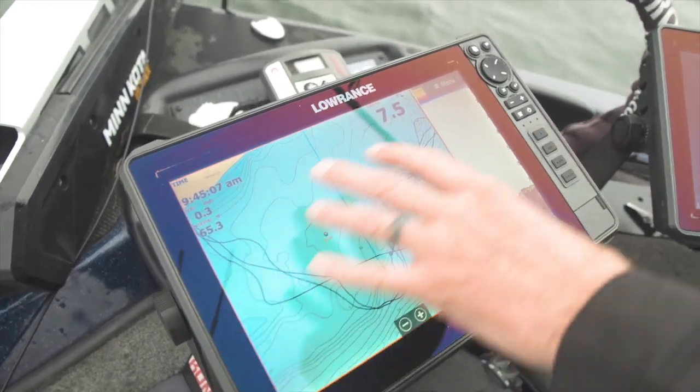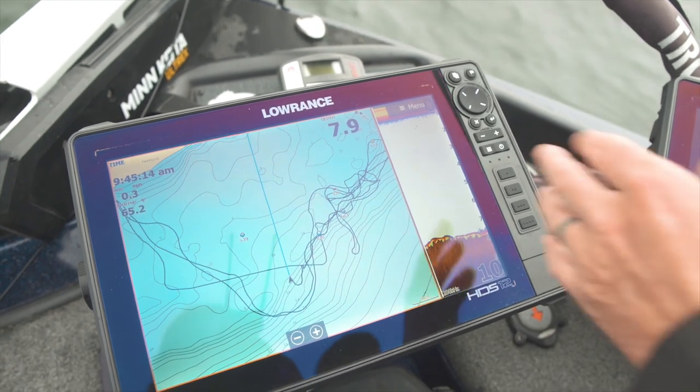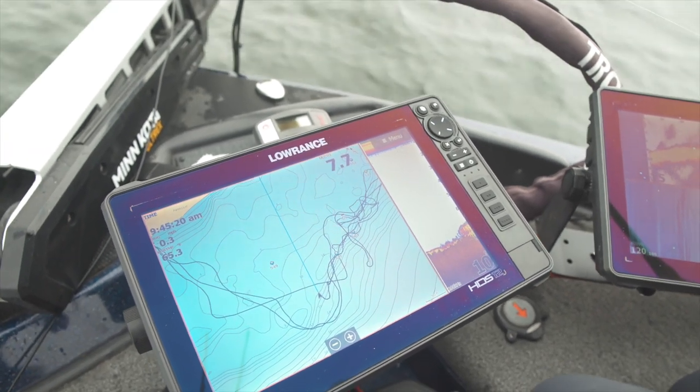I always say buy as many graphs as you can afford. In this situation, I got my Navionics mapping, my sonar, and that's coming off the bottom of the trolling motor. I got a transducer on the bottom. Standard sonar, I catch so many of my smallmouth just seeing them underneath the boat and wanting to drop down to a little bit smaller cone and try to catch them fish.